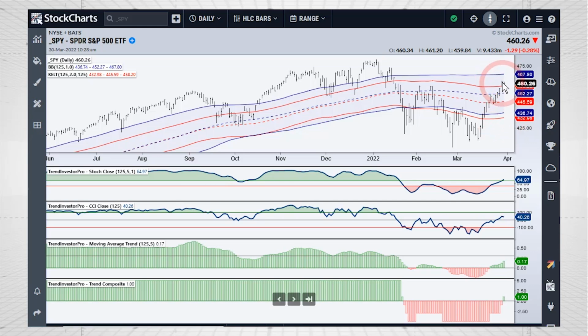So even if we fall back after this break above the upper line of the channel, it's not going to turn bearish. It's just going to stay bullish until we go bearish, actually. So Bollinger Band, still some work to do. We can see Stoke close is moving above 60 today, and it depends on where we close, but that would be bullish. We can see CCI, based on closing prices, is not bullish. It needs to get above 100.